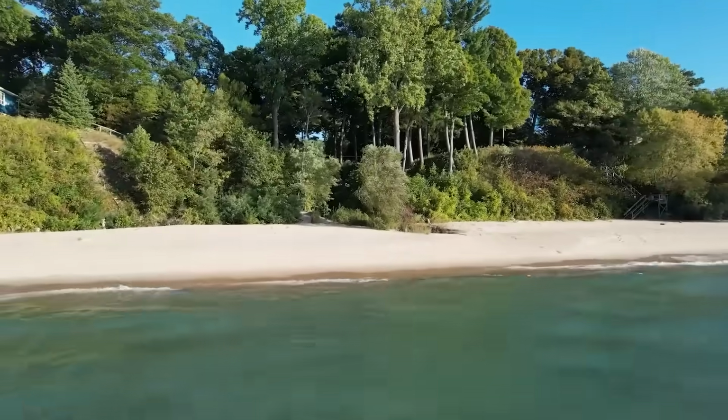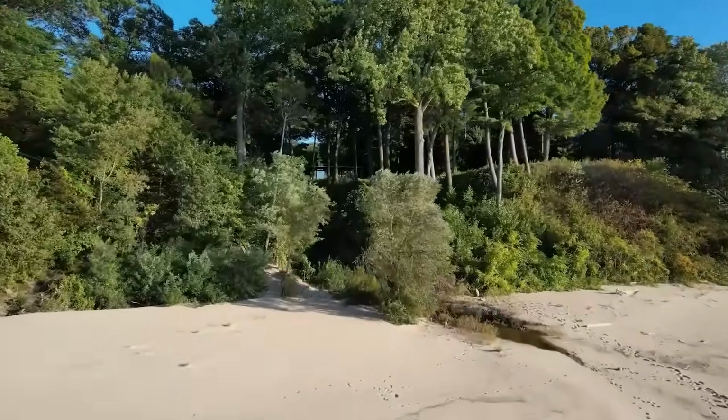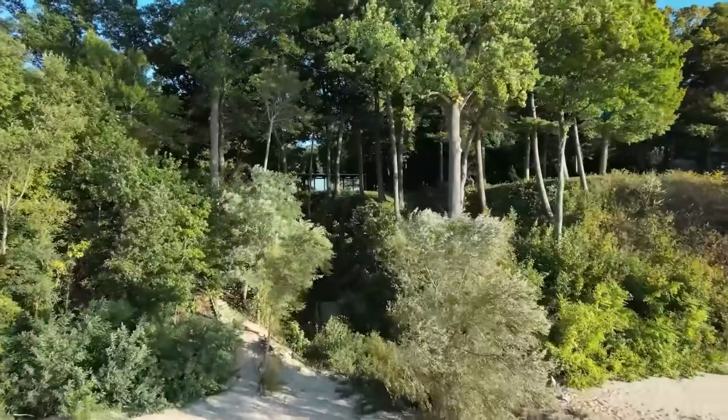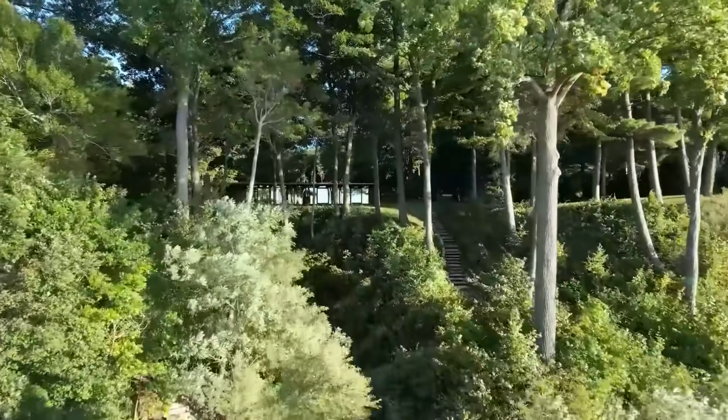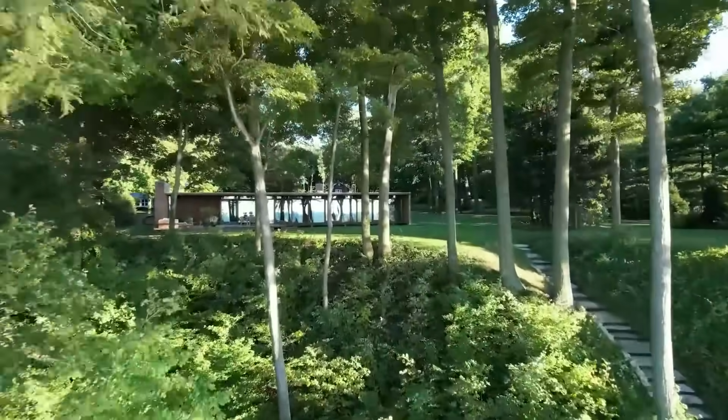And when you have a property with so much beautiful nature around you, I love that after I walk on the beach and I come in the house, I didn't have to say goodbye. It's all there. And it's just a different experience. Now I'm in air conditioning.